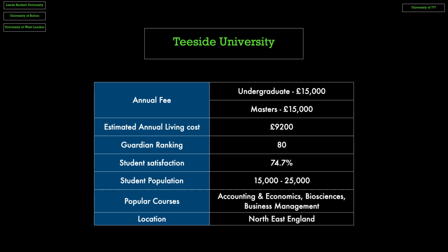However, if you are available to apply for a scholarship, then you can bring that figure down a lot. The whole aim of a scholarship is to make it more affordable for yourself to attend the university if you meet their eligibility criteria. So it's definitely worth checking that out.